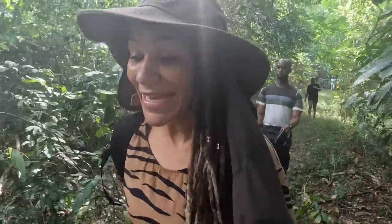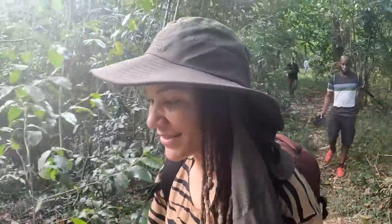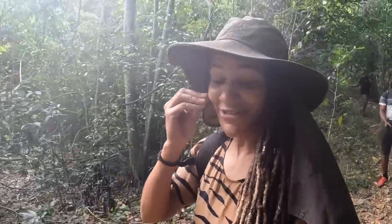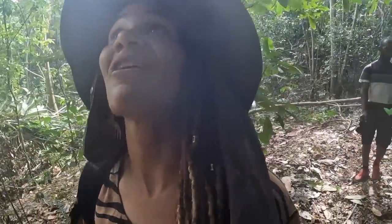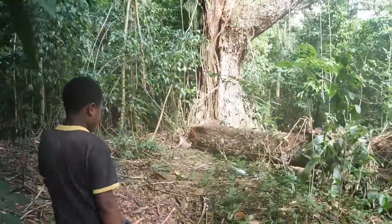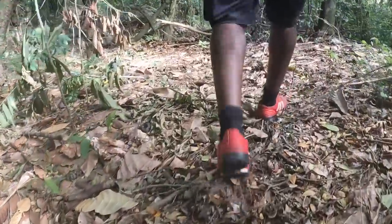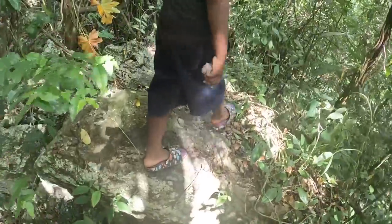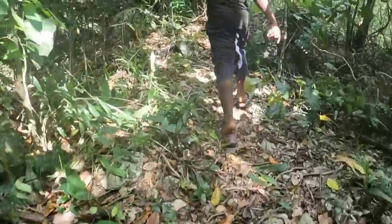So it starts with a nice walk through the bush. Beautiful, people. Who would have known St. Catherine has such a beautiful place in their backyard. Oh, it is rotten. This is Jamaica. Maka, maka tree. Watch, don't touch it. Oh, watch your step. Watch your step, guys.